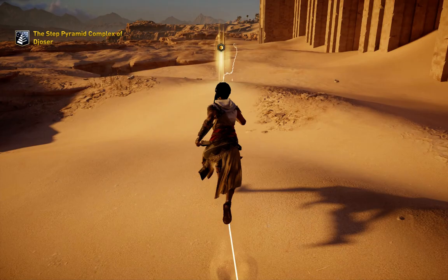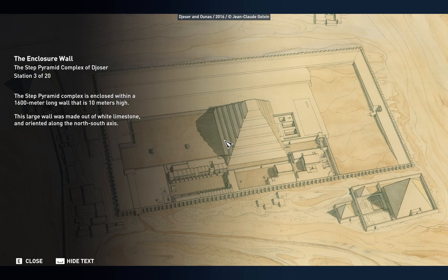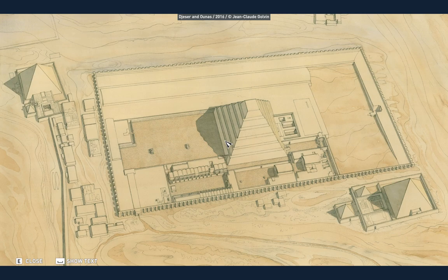The step pyramid complex is enclosed within a 1,600-meter-long wall that is 10 meters high. This large wall was made out of white limestone and oriented along the north-south axis.